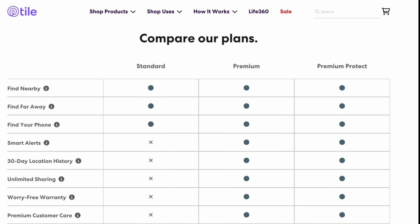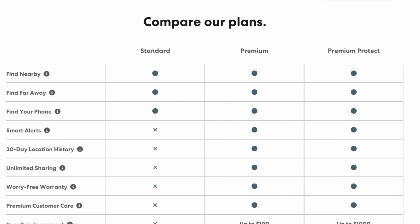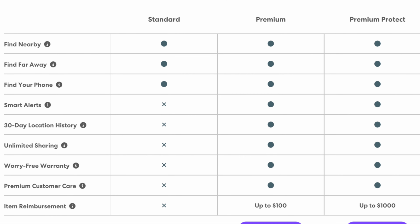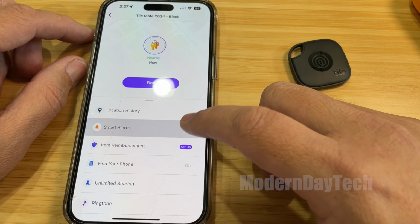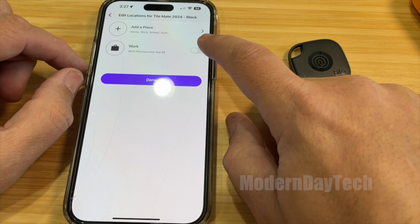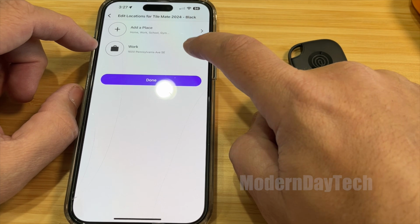They also still offer their premium service, which really the only benefit of their monthly premium service, I think it's about $30 a year or $3 a month, is their smart alerts or out of range alerts. Unfortunately, you cannot get those smart alerts without paying for the premium price, where other brands offer this service for free. You also get 30-day location history with that premium service and unlimited sharing.